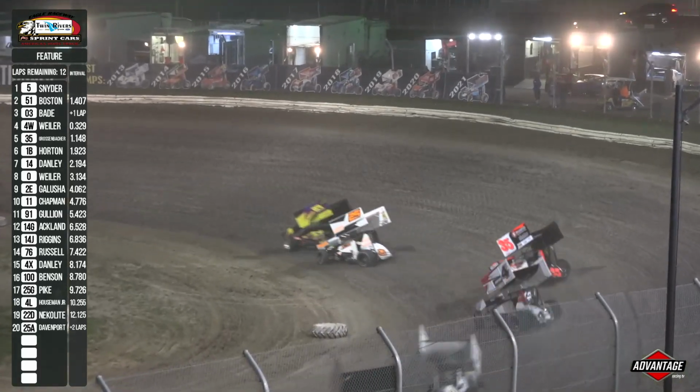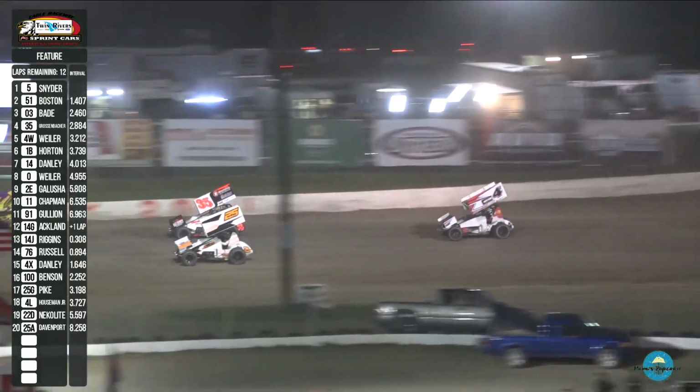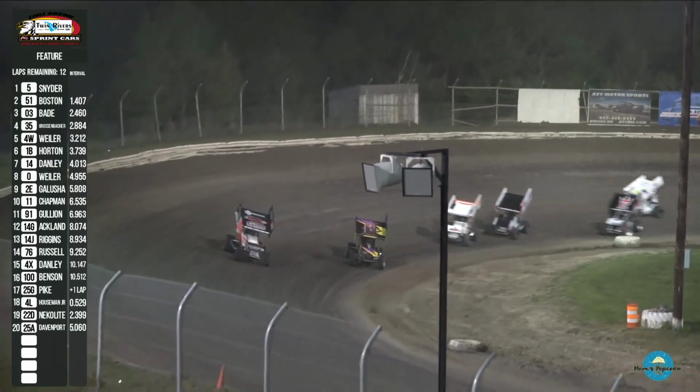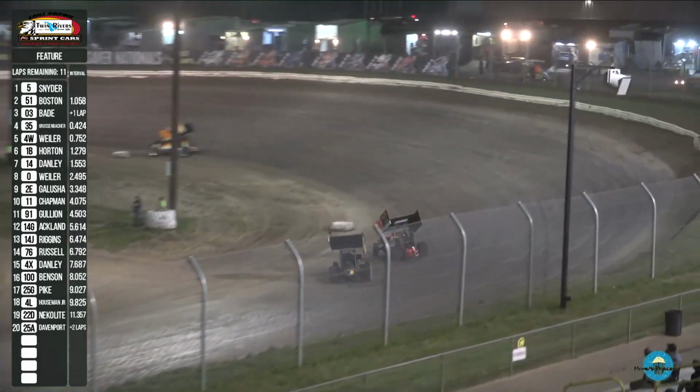Meanwhile, Bade is starting to have pressure. Trevor Grosenbacher on the move. Started 11th into the top 5. Look at Grosenbacher go. Got the low side slider on Shaylee Bade. Give 3rd to Trevor Grosenbacher, but Bade fights back down the front stretch.